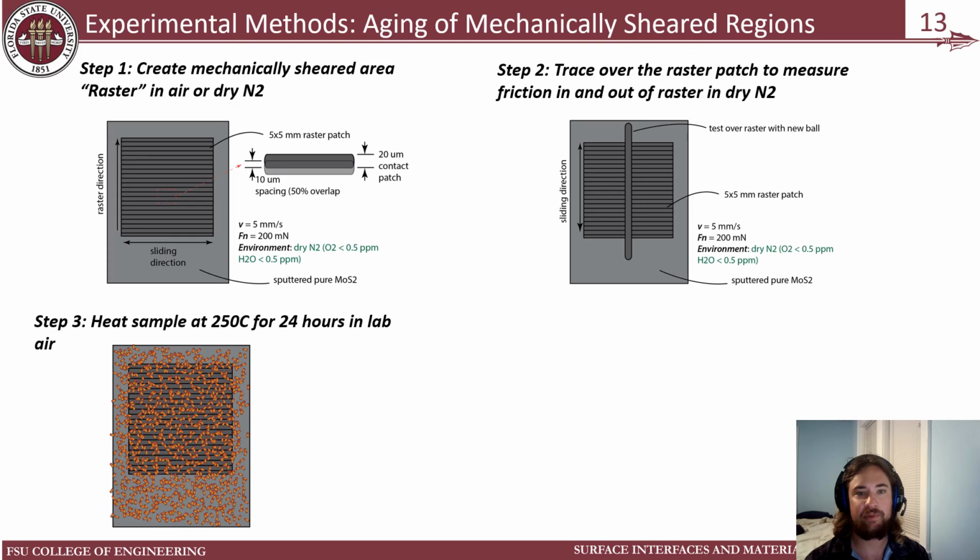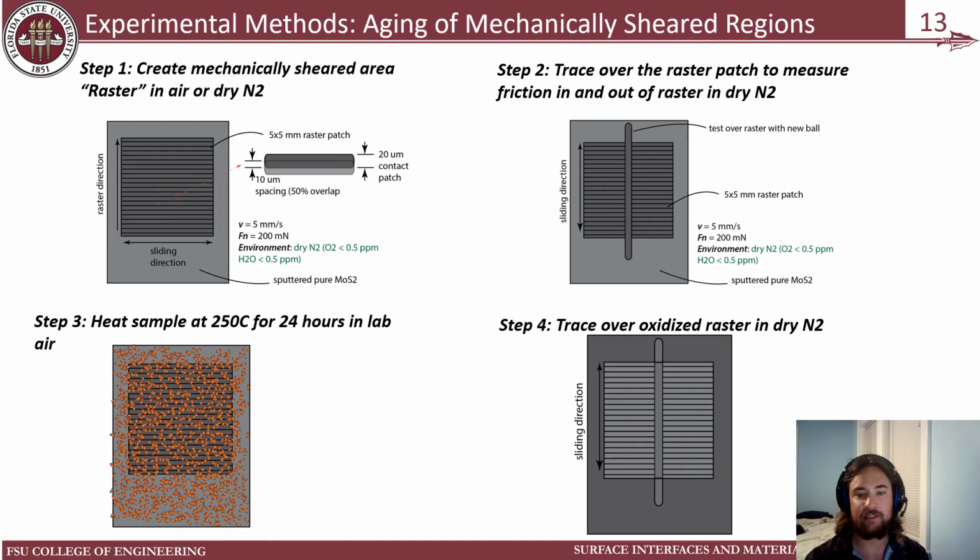the next step is to artificially accelerate the aging process of an MoS2 coating by heating up the sample at 250 degrees C for 24 hours in lab air, and then subsequently performing this similar test where we trace over the as deposited coating and raster coating that is now oxidized in dry nitrogen.